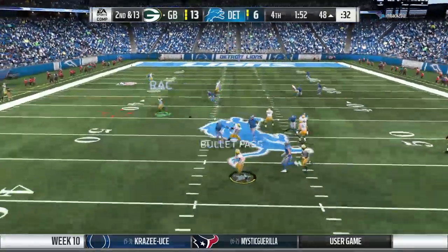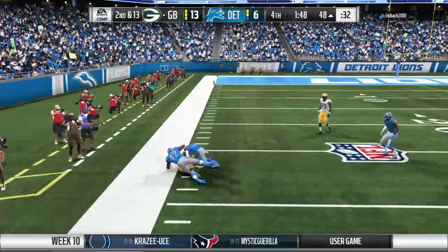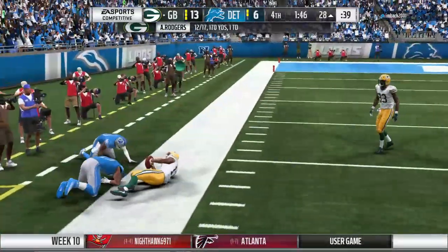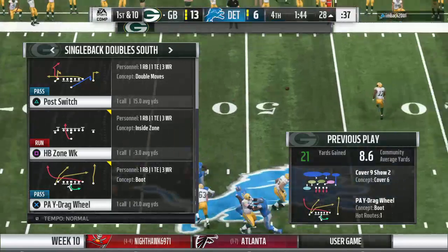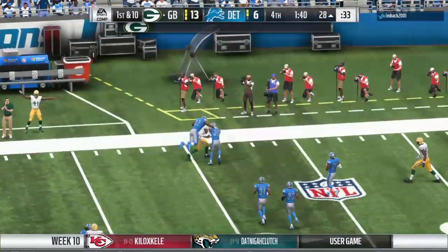Rodgers throwing here. Looking left side, and he's got a man. That's Adams. And he'll go down, but not before getting this inside the 30. And a nice gain of 21 yards. That's what we're used to seeing from him right there.